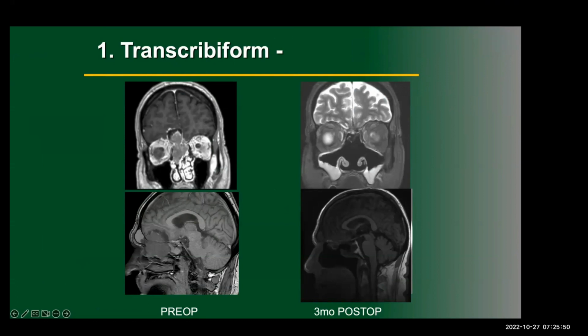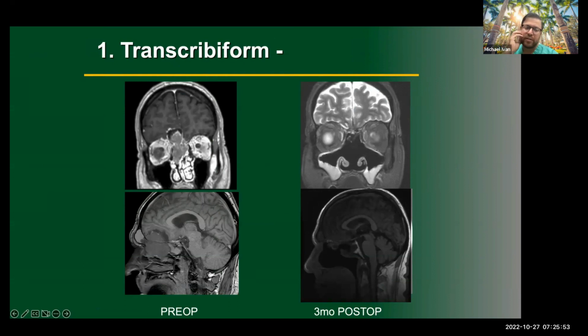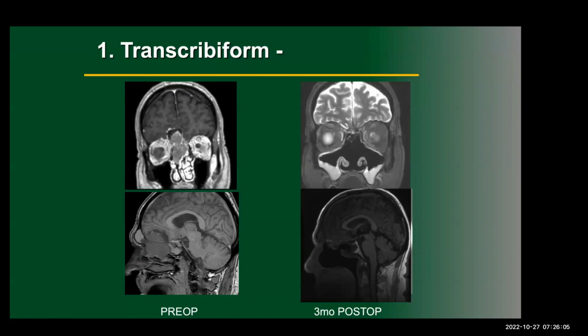Oh, perfect. So again, another contrast-enhancing lesion in the anterior skull base. Maybe describe how this one's a little bit different than the last one, and what is your differential? Yeah, so you have an enhancing lesion here that's extending from the anterior skull base down into the ethmoid sinuses here. It's a little more distinct than the prior, and pretty well circumscribed. Does not look as aggressive in its invasion. I'd say my differential would be something like a primary sinonasal carcinoma versus esthesioneuroblastoma.